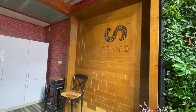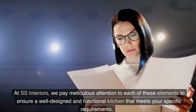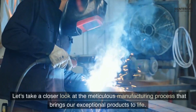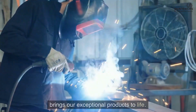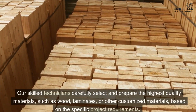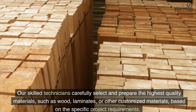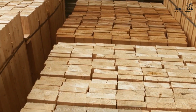At SS Interiors, we pay meticulous attention to each of these elements to ensure a well-designed and functional kitchen that meets your specific requirements. Let's take a closer look at the meticulous manufacturing process that brings our exceptional products to life. Step 1. Material preparation. Our skilled technicians carefully select and prepare the highest quality materials, such as wood, laminates, or other customized materials, based on the specific project requirements.